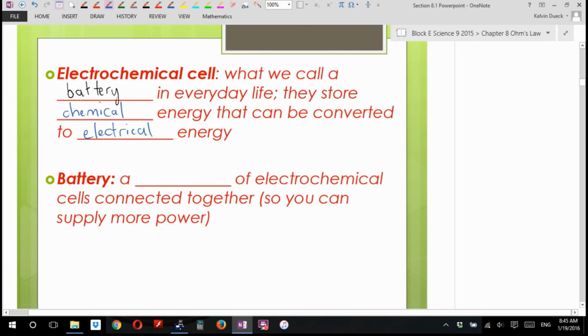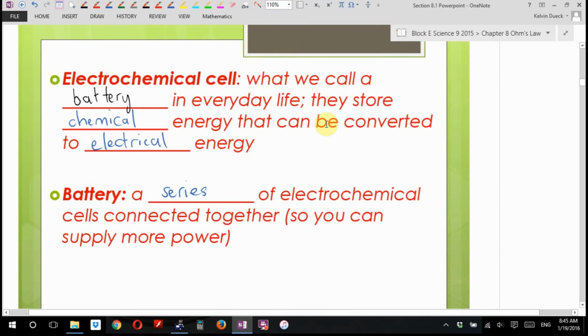So a battery is a series of electrochemical cells connected together so that you can supply more power. The typical chemical reaction that we use in a battery in one cell doesn't give us much voltage, but if we link them together, yay, we can get 1.5 volts out of there. We've got a battery. What's a volt? We'll get there.